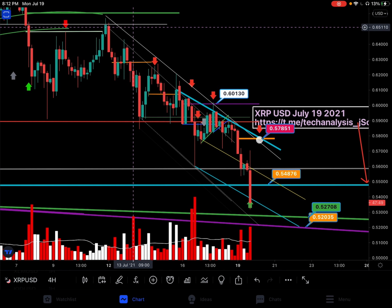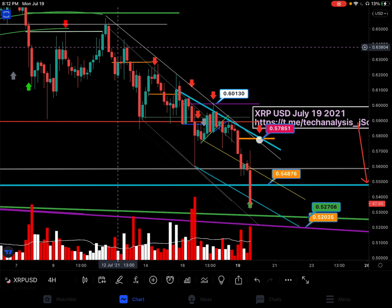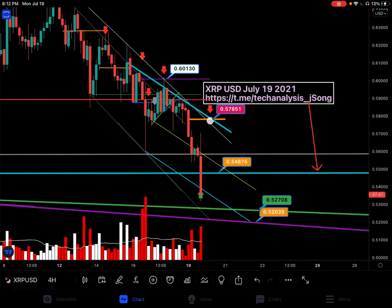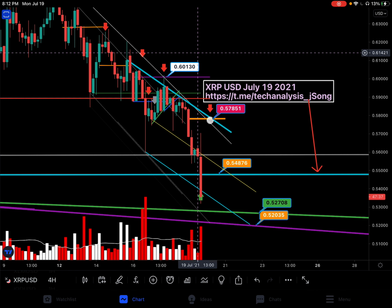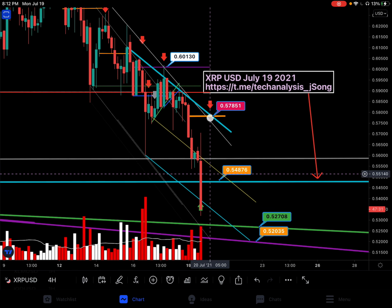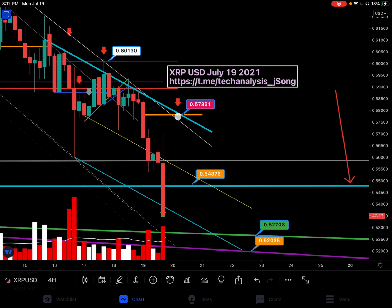Selling it at, what was it? What did we get in at? 65, 63. I have to check my account. But you sell XRP at 63 and buy it back at 54, you're going to make a lot more XRP, and that's how short selling works.